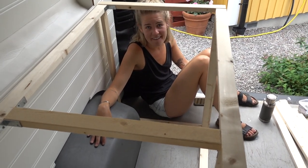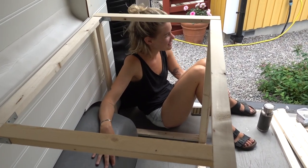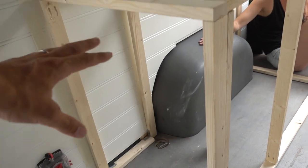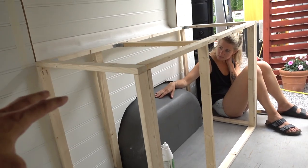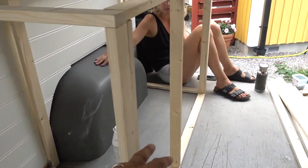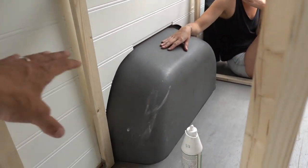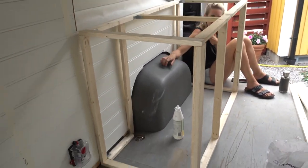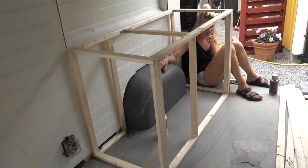What are you gonna hang there? What don't you wanna hang there? All my stuff. Okay. We'll divide this front part into two separate compartments then. So we're just gonna put a couple beams, so and so and so, and then attach a MDF board level. I think. Middle. Okay, let's go.